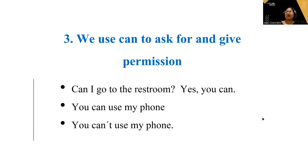Can I go to the restroom? Asking for permission. And it has anything about ability. No, it says, can I go to the restroom? Permission. Or the other way around.